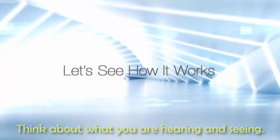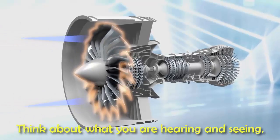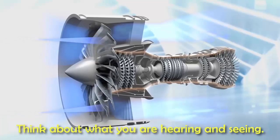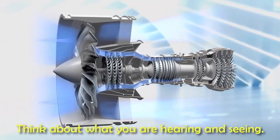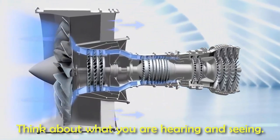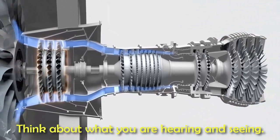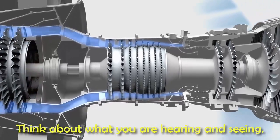Let's see how it works. A big fan at the front of the engine pulls air around the engine and sucks air into the core. We'll come back to that outside air in a moment. For now, let's follow the air in the core. It goes into a compressor, something like many household fans joined together.